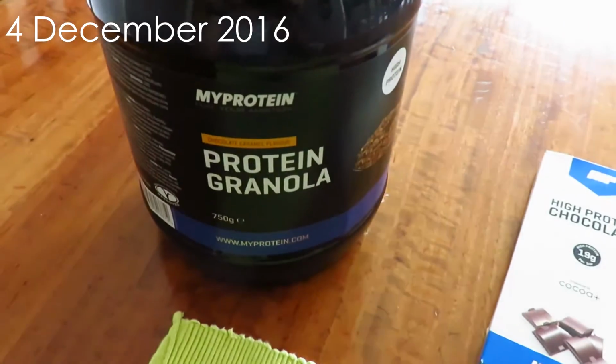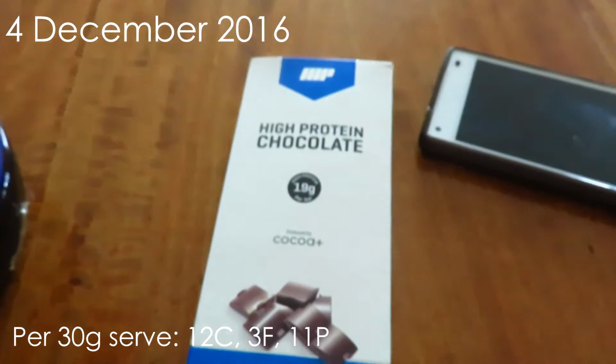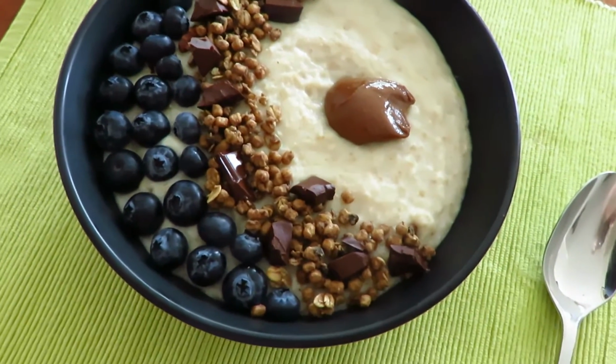All right. So we have chocolate caramel protein granola and high protein chocolate that I'm trying today. And yes, I made another oats bowl, of course.